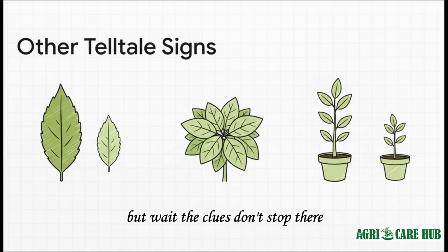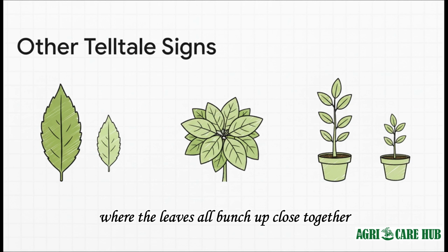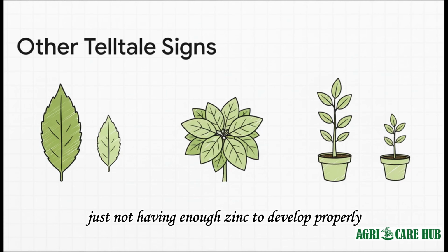But wait, the clues don't stop there. You might also notice that new leaves are unusually small or skinny compared to the healthy ones. In some plants, you'll see what's called a rosette effect, where the leaves all bunch up close together because the stems just can't grow to their full length. This stunted growth is a direct result of the plant just not having enough zinc to develop properly.